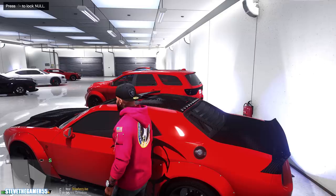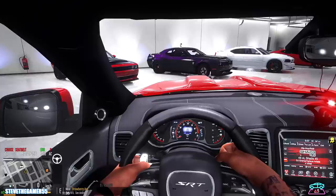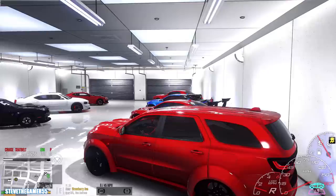I don't know why I'm not a Durango. The Durango looks nice though, not gonna lie. But that ain't mean, bro. I like it as a cop car. I just can't do a Durango as a personal vehicle. Can't do it. Yeah, that's a lot of space though. You guys let me know, man.